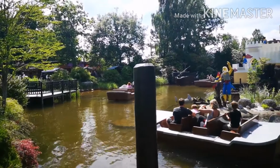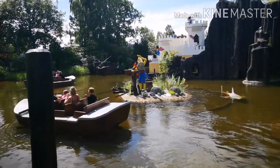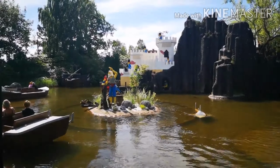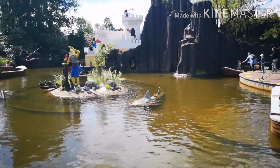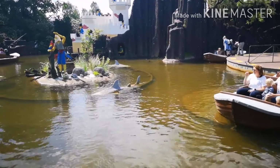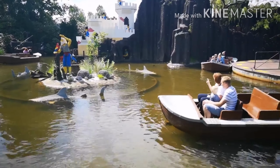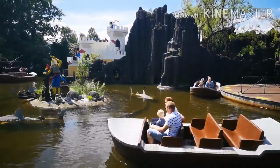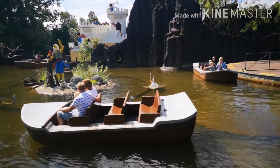So now we will try this one. It's Pirate's World. This one. Up there, the soldier is trying to catch fish, and then one in the cave will grab the fish if he catches one. You see? And then this one, he will just take it. You will never catch any fish. So we will try this one, guys.